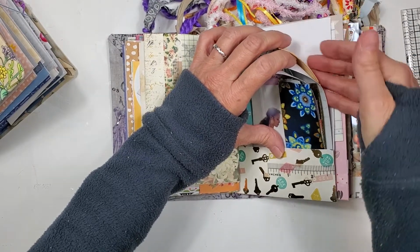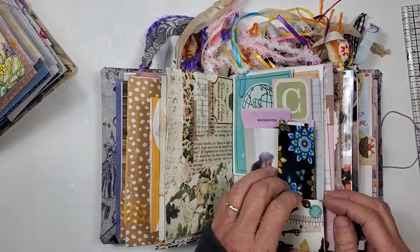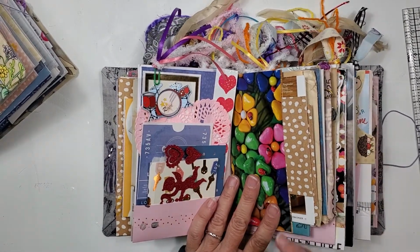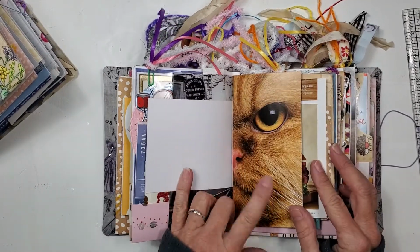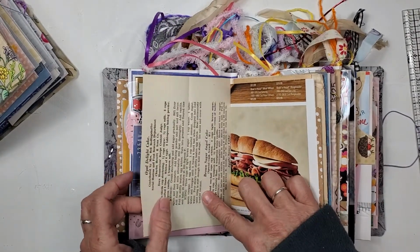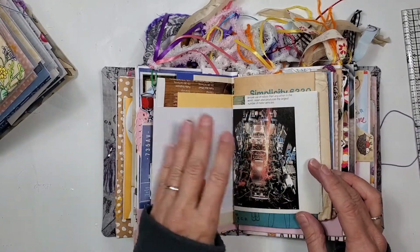So that's why I can't empty the pocket to look at, because it's just stuffed. It's stuffed, my friends. But what's the fun of doing something that you don't stuff full of stuff? I love the kitty. This is a little flip out here. This is the 1934 Iowa Housewives Cookbook. A little bit of food fun for you.